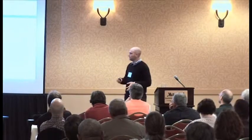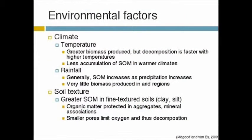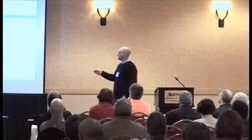First, there are some environmental factors that affect this. The first being climate. Temperature and rainfall affect soil organic matter. So you're going to see different patterns of soil organic matter depending on your climate. Generally, with higher temperatures, you have less accumulation of soil organic matter just because it breaks down faster. There's higher microbial respiration in greater temperatures, so you have more soil respiration, losing more carbon from the soil.